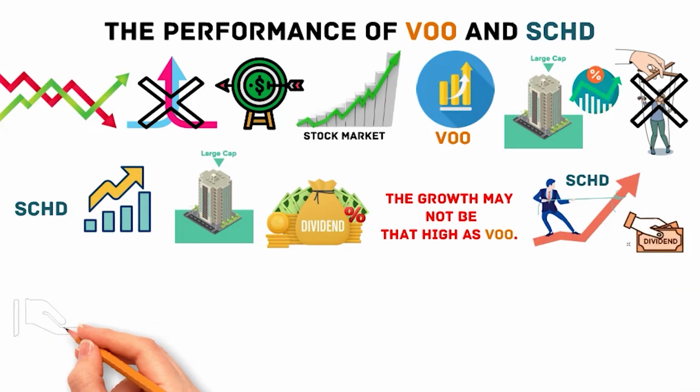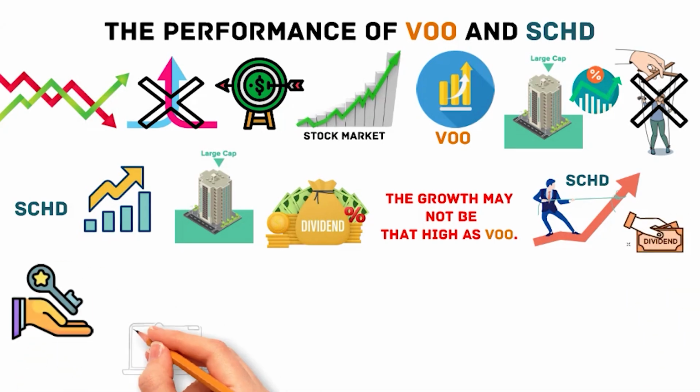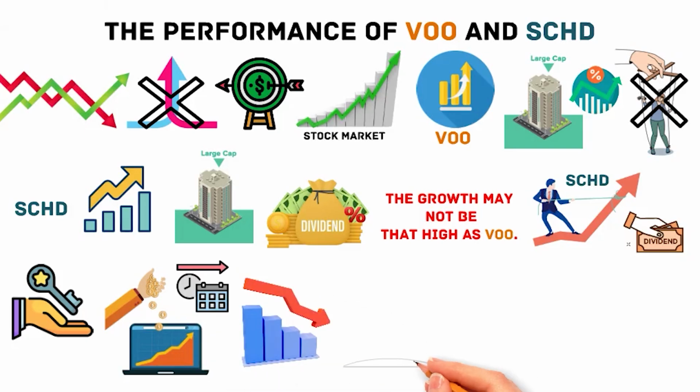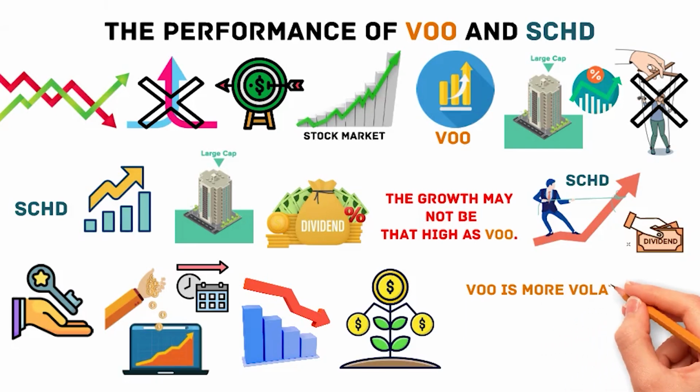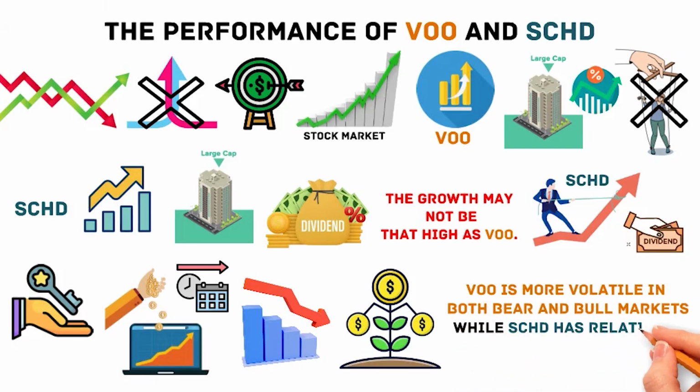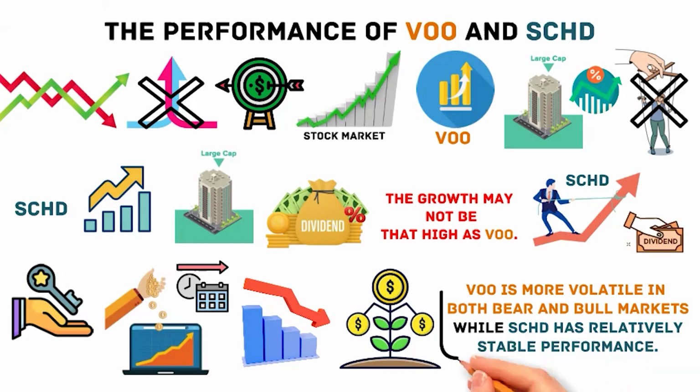The distinct feature of SCHD is favorable for long-term dividend investors. In tough times, it provides investors dividend income. So, VOO is more volatile in both bear and bull markets, while SCHD has relatively stable performance.